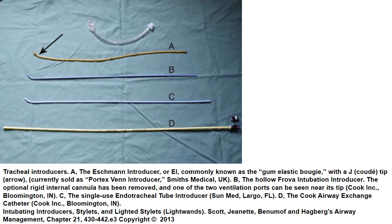The item labeled B is a Frova intubation introducer. We have those in stock at the University of Kentucky, and they are produced by Cook Medical. This introducer comes with an optional rigid internal cannula, and there is a ventilation port which can be used to deliver oxygen.